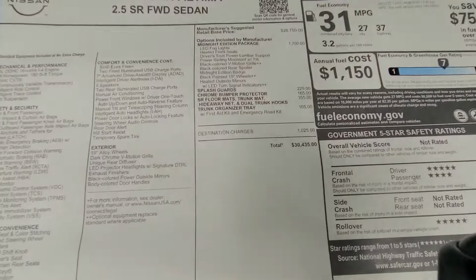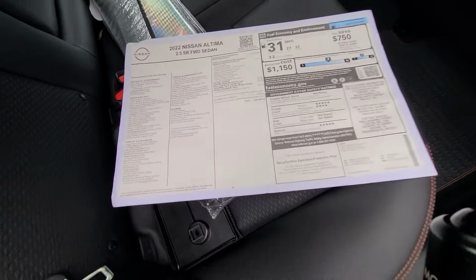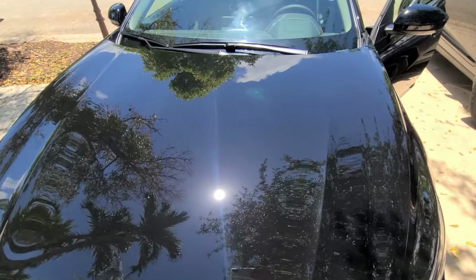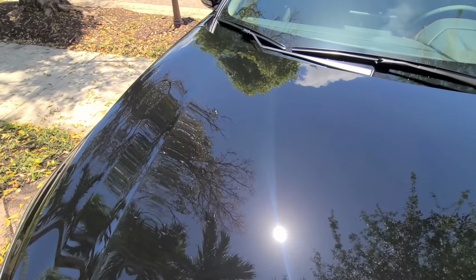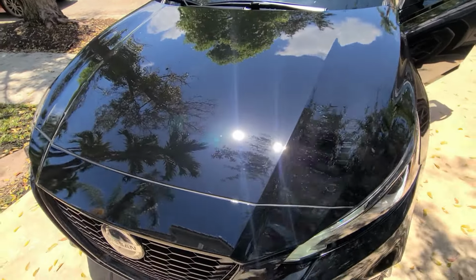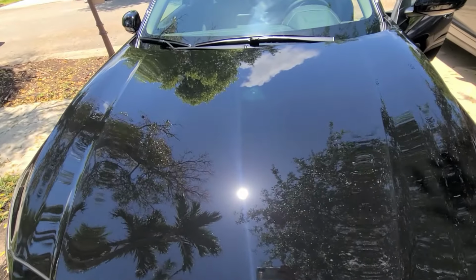And here we got the price, 30,000. For the new smell, 22. I took her outside to check my work, and it's looking good. I think that will do it. I gotta continue, but at least I know what I have now.